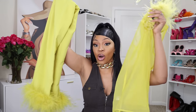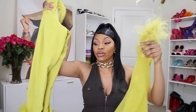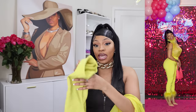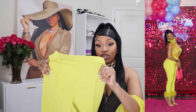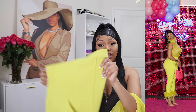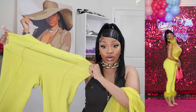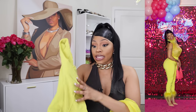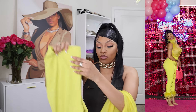So with this, I was like, okay, I want to pair these two together. I'm not sure if they're going to go. Girl, it goes. It literally goes. So the feathers kind of match similar. And then also with these pants, they have a good stretch to them. So I got the pants in a size medium, I believe. And they stretch. They really got stretch to it. They fit very comfortably. If you want to be in a classy setting, these is perfect for you. Or if you want to wear them out.